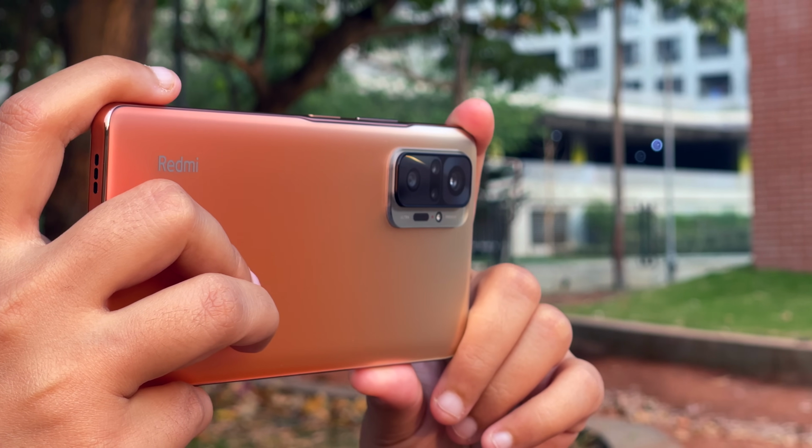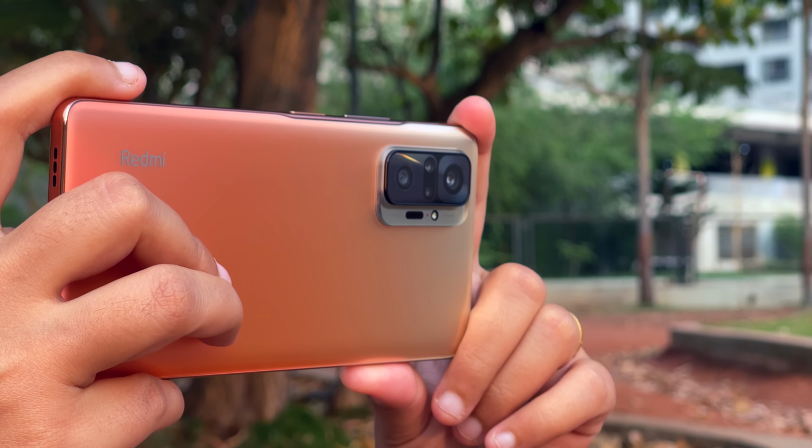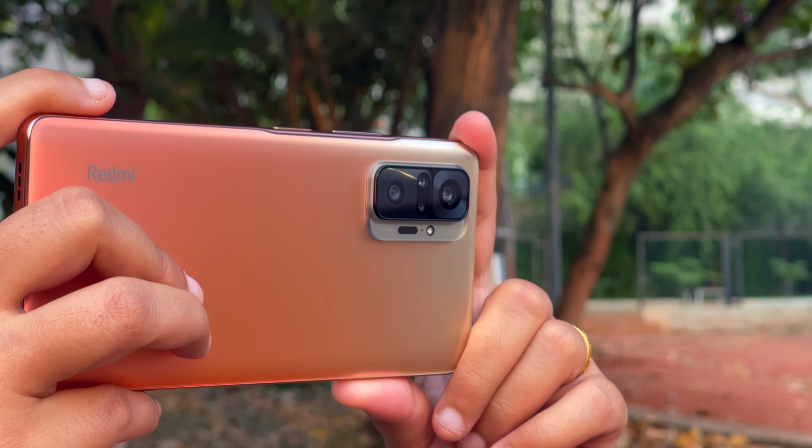If you are a long-time follower of the channel, you know that the portrait mode on any smartphone excites me the most, because more than half of the images that I take are portrait shots. Over time, Redmi phones have got really good at taking these portrait shots. Thanks to the depth sensor, it does an excellent job of detecting the edges of your subject and separating them from the rest of the background.